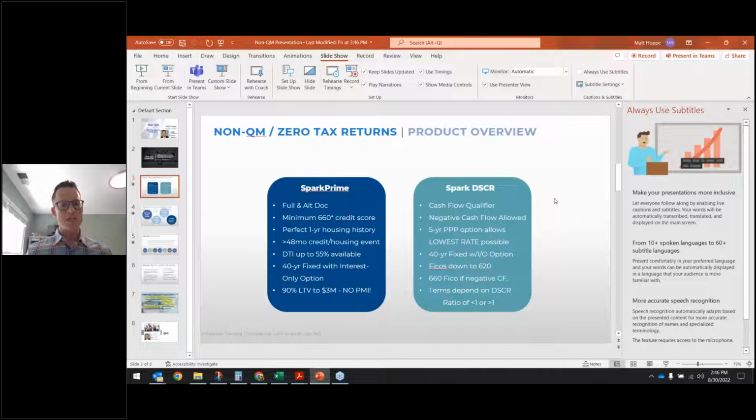There actually is still an option, even if the cash flow is negative on a property, to get this done. So, again, pretty aggressive. On a lot of the DSCR programs, you'll see a prepayment penalty as well, and there are options to waive the prepayment penalty, or even to minimize the prepay. But the 5-year prepayment penalty basically helps us get the lowest rate possible for the home buyer. So you can take that off, but then the interest rate is certainly a little bit higher.